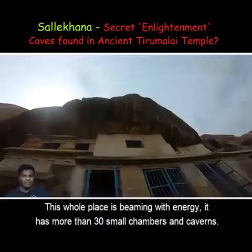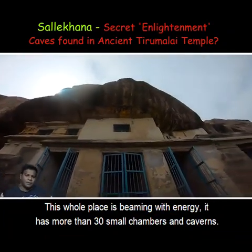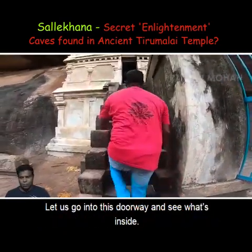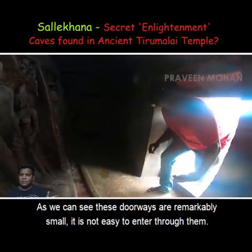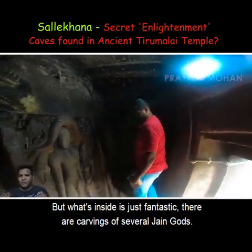This whole place is beaming with energy. It has more than 30 small chambers and caverns. Let's go into this doorway and see what's inside. As we can see, these doorways are remarkably small. It's not easy to enter through them. But what's inside is just fantastic.